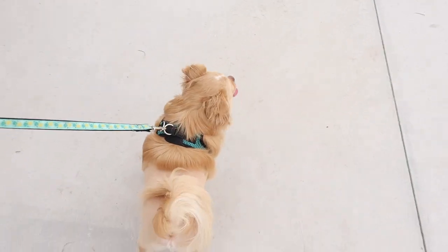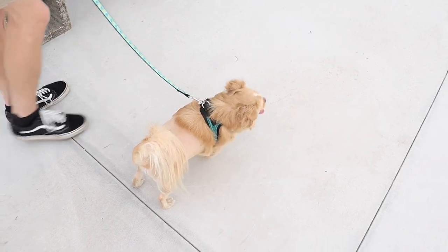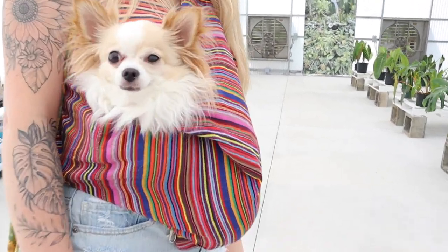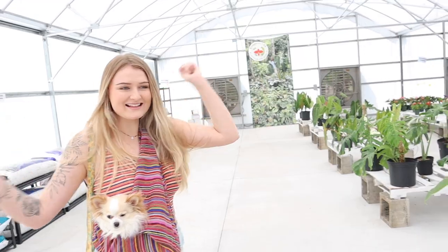Grimbo, we can finally see you now. Hey, look at me. Austin doesn't like how I cut his hair. I do it every year because he gets hot. He's hot right now. And then we have Peach. This is how we travel with Peach, because she doesn't like to be on the ground. Peach! Let's go see my plants!